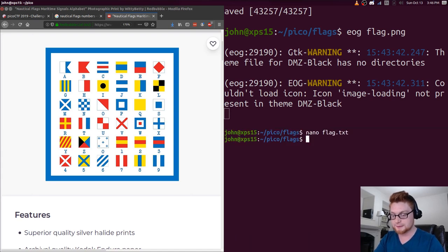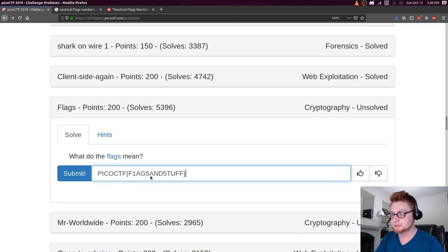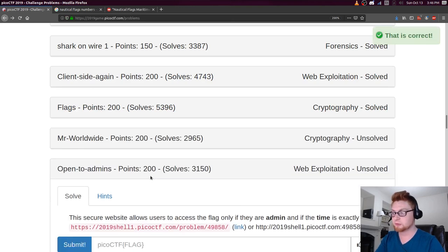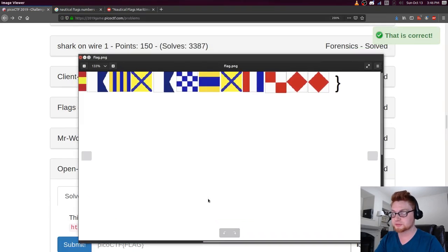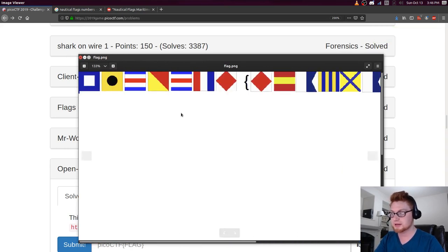Good enough. Let's go ahead and submit that. That was our reference, and that was correct. So if you happen to catch those again in another competition, maybe another CTF you're playing, know and be able to identify those squares with a good amount of color and different representations. That's the nautical flag set.